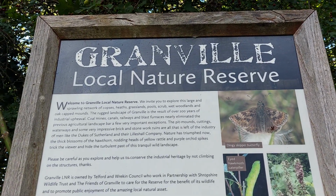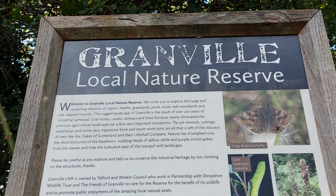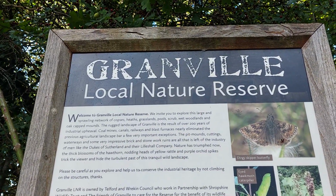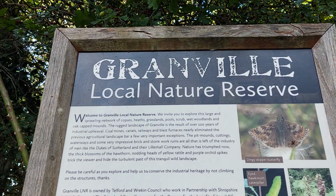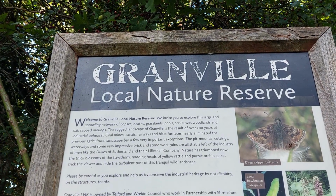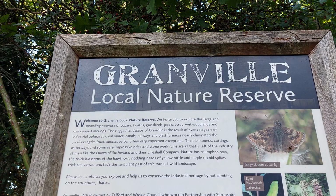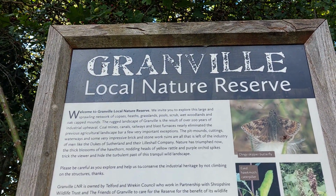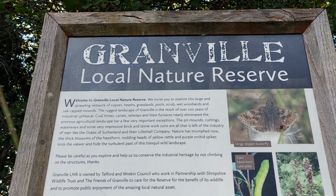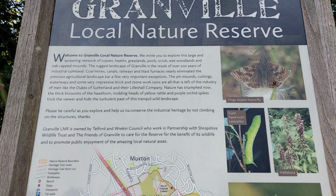Welcome to Granville Local Nature Reserve. We invite you to explore this large and sprawling network of copses, heaths, grasslands, pools, scrub, wet woodlands and oak-capped mounds. The rugged landscape of Granville is the result of over 200 years of industrial upheaval. Coal mines, canals, railways and blast furnaces nearly eliminated the previous agricultural landscape, bar a few very important exceptions. The pit mounds, cuttings, waterways and some very impressive brick and stonework ruins are all that is left of the industry of men like the Dukes of Sutherland and their Lilleshall Company. Nature has triumphed now.